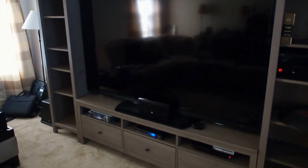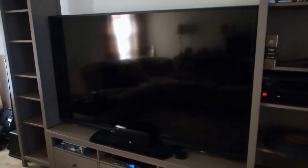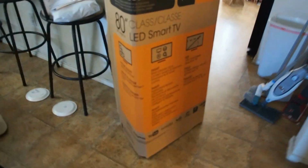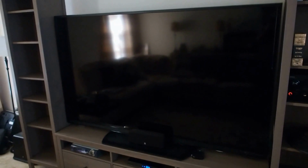So, on to the star of the show. I will have to come all the way back here. Let me get that in focus real quick. This is our newly purchased 80-inch Sharp LED TV. You can see the box over here. We just recently purchased this bad boy. If you can see, that's my setup. And there it is right there.